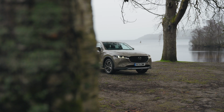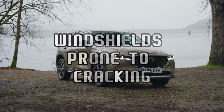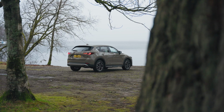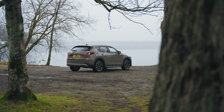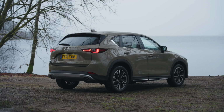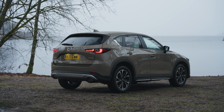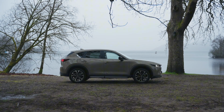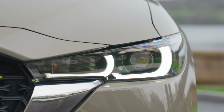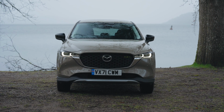Beyond paint problems, some owners report windshields that seem unusually prone to cracking from minor impacts and body panels that dent more easily than expected. While these might seem like minor complaints at first, remember that they directly impact both your vehicle's appearance and its resale value. With repair costs for paint damage and windshield replacement often reaching into thousands of dollars, these build quality issues can significantly increase your total cost of ownership. For a vehicle positioned as more premium than mainstream competitors, these quality concerns are particularly disappointing.